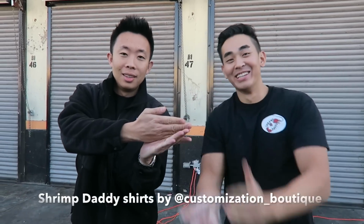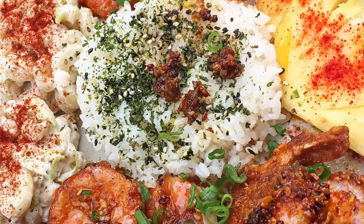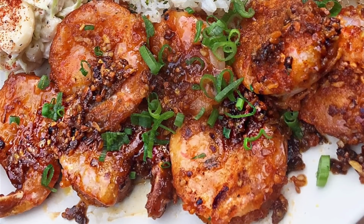So not all shrimp is created equal. But if you come to Shrimp Daddy, you'll always be served the top quality shrimp. Taste and quality go hand in hand. If you're using fresh ingredients, you get the best taste, the best mouthfeel, the best crunch. Pan fry everything. That way all the juices stay in one spot.